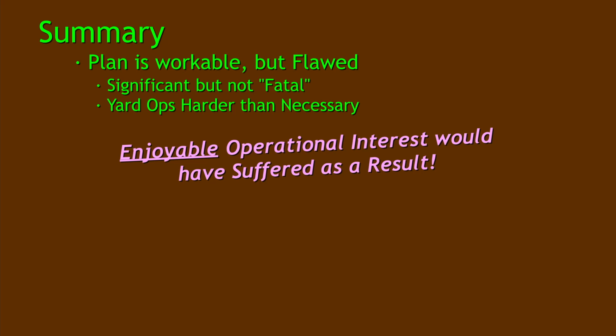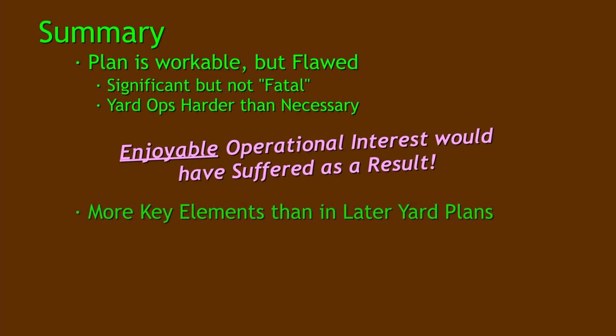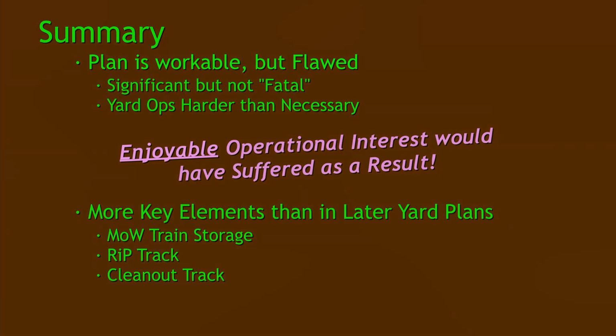On a final note, it's interesting to note that this plan had more of the key elements than the current version 5 plan, in that it included a track for a wreck or maintenance of way train, a rip track, and a cleanout track. I hadn't yet learned that sometimes less is more.